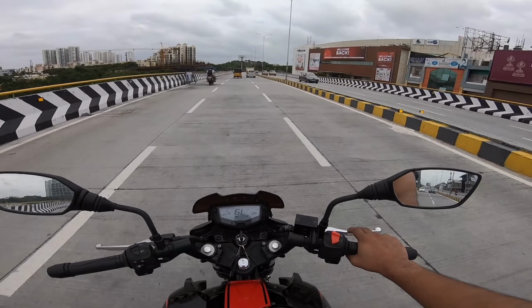Interesting thing, the fuel light indicator is not on. Strange.